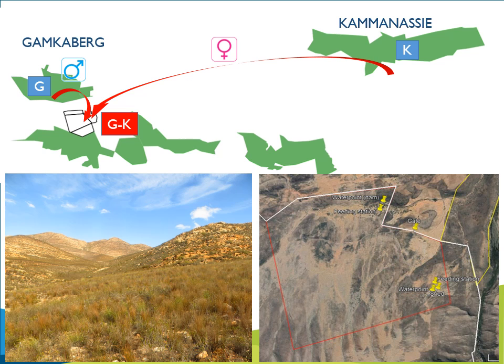The second project is planned for Zebra's Corp, the property that was recently bought by WWF and is managed by us. The plan is to keep open the opportunity for a corridor between Zebra's Corp and Gamkeberg for expansion of habitat for the core Gamkeberg population, but then to create an internal mixing camp where excess Gamkeberg bachelor males will be introduced to Kamanassie females. 200,000 rand for the project has already been raised through the sale of excess game on Zebra's Corp, and we are now in discussion with WWF to source the additional funding that's still needed.